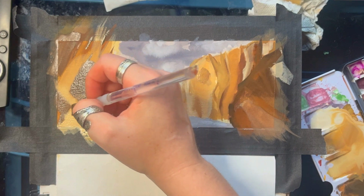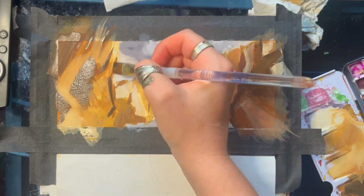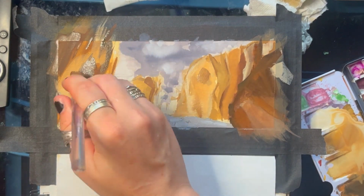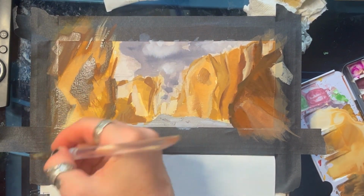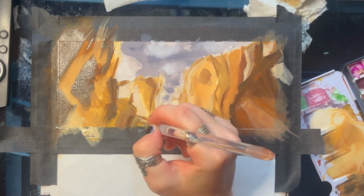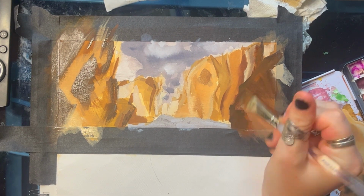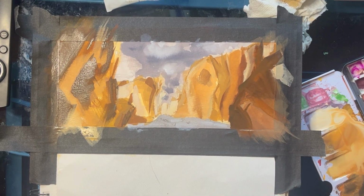And as that happens, I'm hoping that I am able to get across that the cliffs closest to the page are right in front of our faces, and then they're so vast that they expand far into the horizon. And that's the point of view that I'm using for this painting.